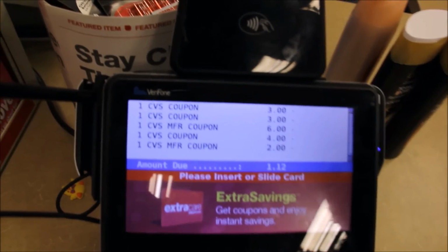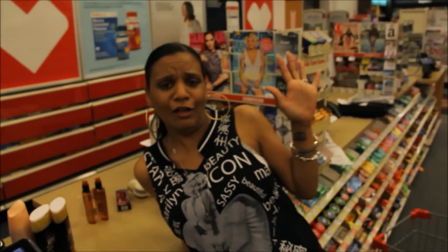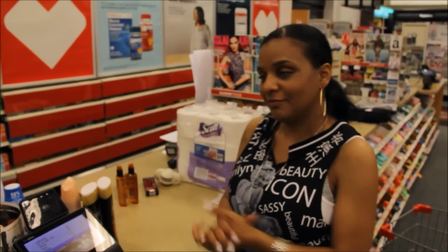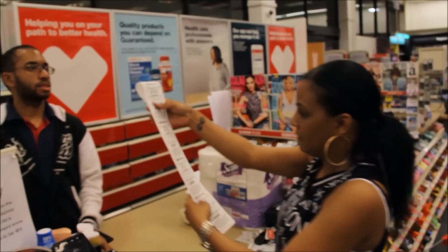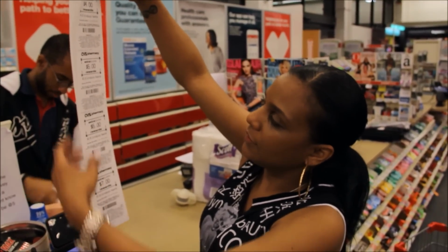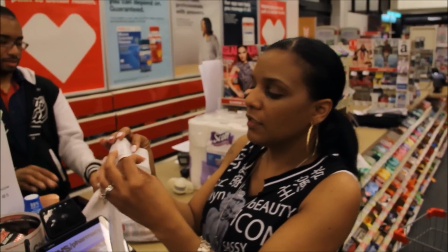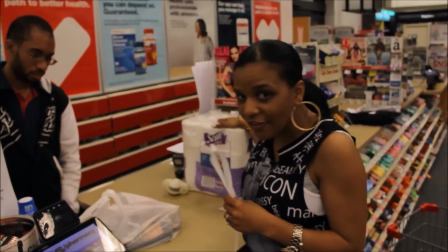So I'm actually gonna roll some ECB so I can pay for my other stuff and go home. I've been in CVS for like 5 hours. It is 3 o'clock in the morning, but I did this for you. Okay, so I got 7 plus 17 is $21 back in ECBs, which is a lot. So I'm going to use those to pay for this.